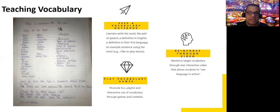So for example, this photo that I have on the screen right now is a vocab notebook of one of my students in which she decided, and she made that decision by herself, to translate all of the key target vocabulary into Spanish, which is her native language. So you see here in black, she has the word in English, and in blue, she has the word in Spanish to make sure that she has truly understood all of the words that I presented to her in context.